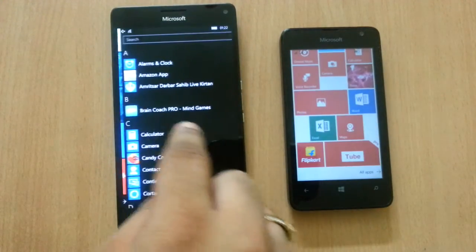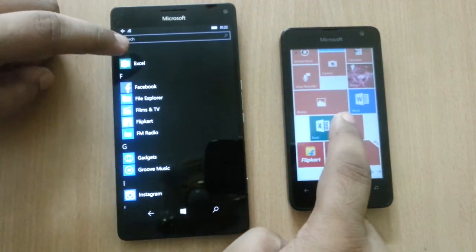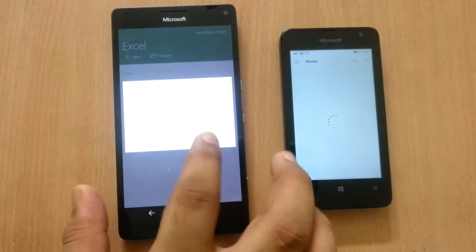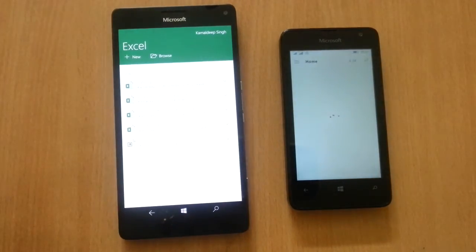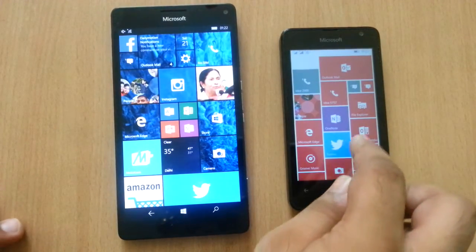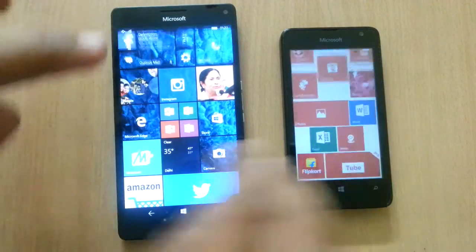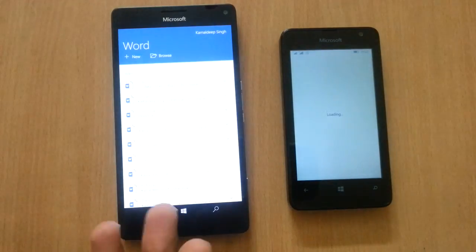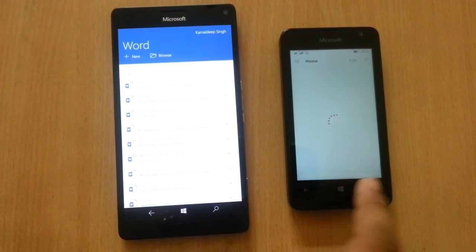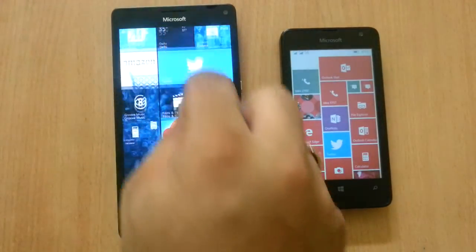How about launching Microsoft Excel? 1, 2, 3. Bam! That was fast. The 950 XL again showing its speed. How about Microsoft Word? 1, 2, 3. Again, this one is much faster. Oh, I've not downloaded Word on it, so my mistake.